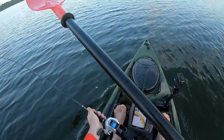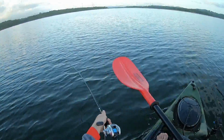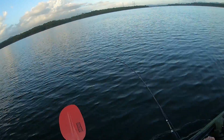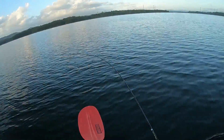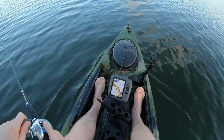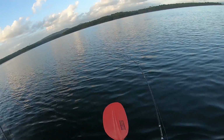There we go, fish on. Told ya. I could see him there. See him on the sounder, we went over him. He's only a little tucker, this guy. Went over him on the sounder, dragged the lure straight through him, fish on.